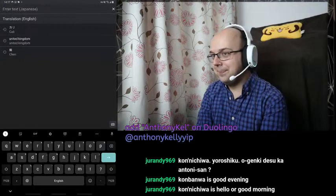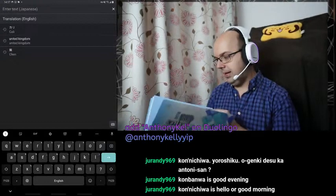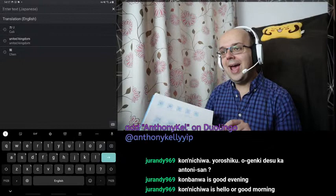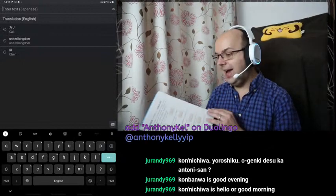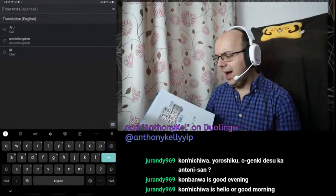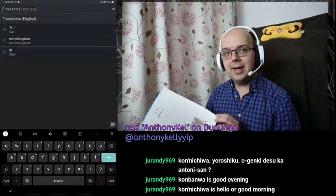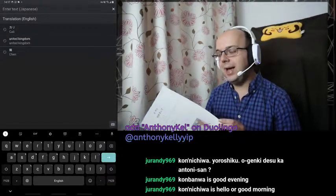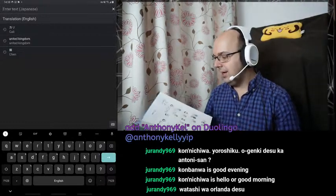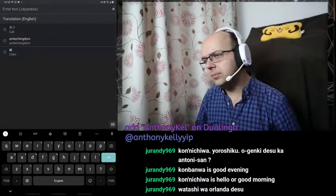O genki desu ka? I've got to learn this. Again, I think all of this is in the book, but I haven't paid much attention to it. I had Japanese lessons. I had a couple of Japanese lessons. I had a few lessons last year. And my Japanese tutor went back to Japan just when this whole coronavirus thing hit. And she hasn't come back. Okay. Oh, Oranda.